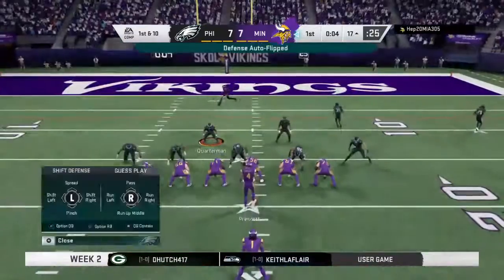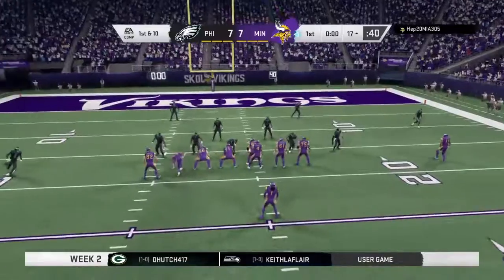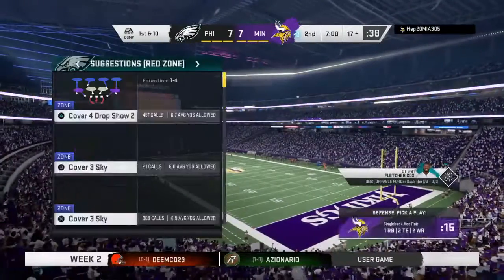4 yards the pickup, first down. These two teams all tied after one.